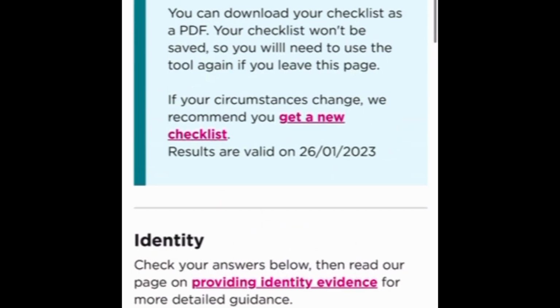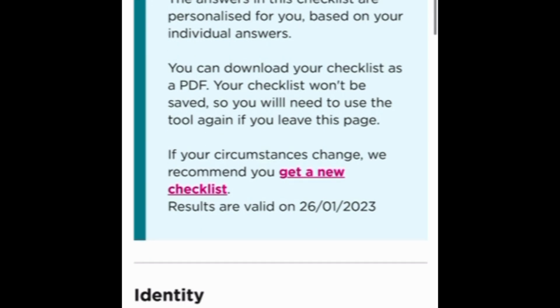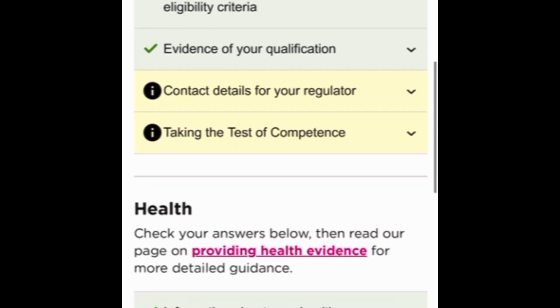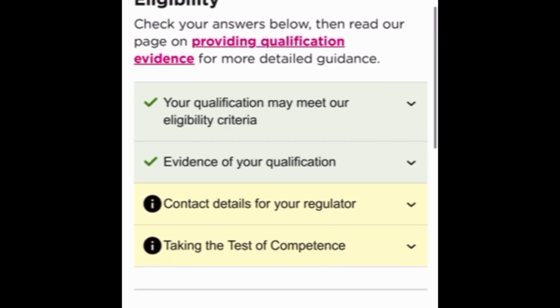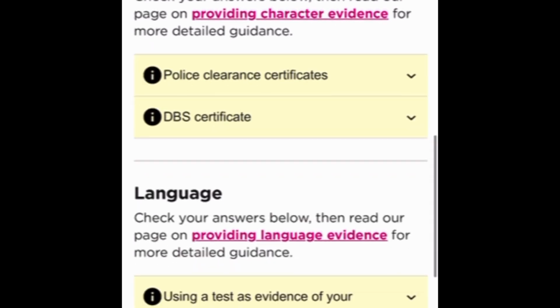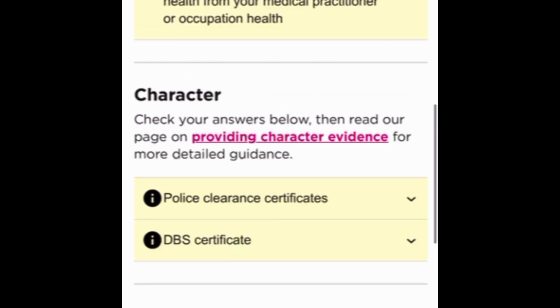They say that you can download that pre-application checklist, or you can see it here online as well. So they tell you that you need an ID document, an English test, and eligibility qualification evidence to support that, passport or travel history. Eligibility qualification may meet our eligibility criteria. Health evidence from your GP, character certificate as police clearance certificate, language requirement, all these things. That's it. Not a long list, guys.